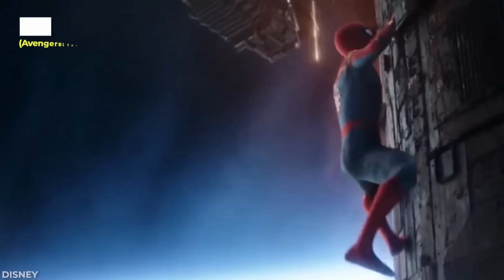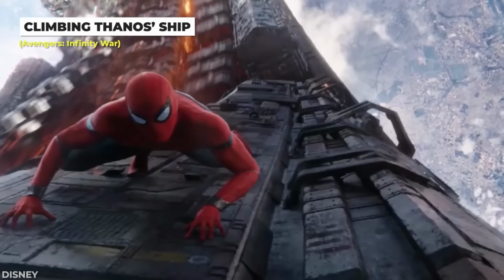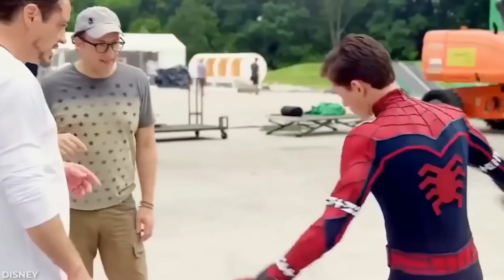This scene had our heart rates spiking, but we're glad to know Tom Holland wasn't in any danger filming it. Behind the scenes, Thanos' ship was actually just a green screen wall that Tom Holland was climbing while attached to a wire and wearing a motion capture suit.